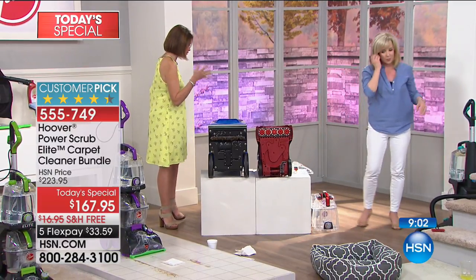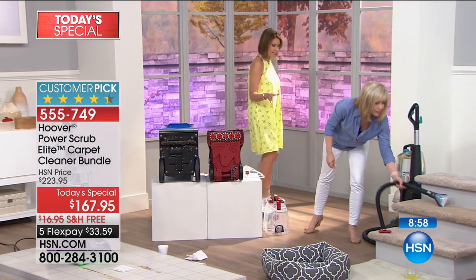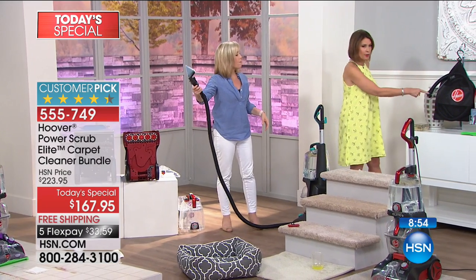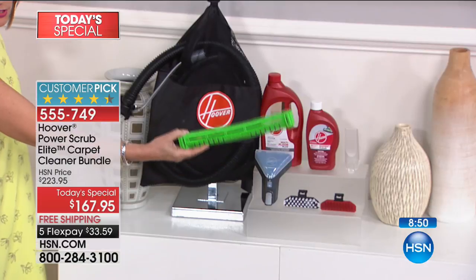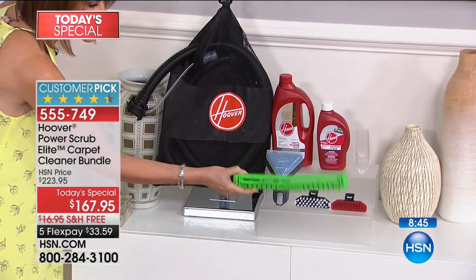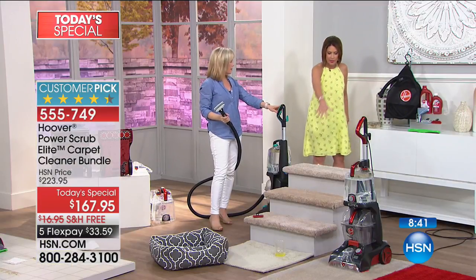And for the first time, you're getting those bigger tanks, but still nice and lightweight at just about 18 pounds. We're giving you a longer hose than anybody else gets. You're getting more formula. You're also getting all these great brushes, and so important, you're getting the squeegee right here. So for your hard floor surfaces, you're now able to get them virtually dry when you do it.